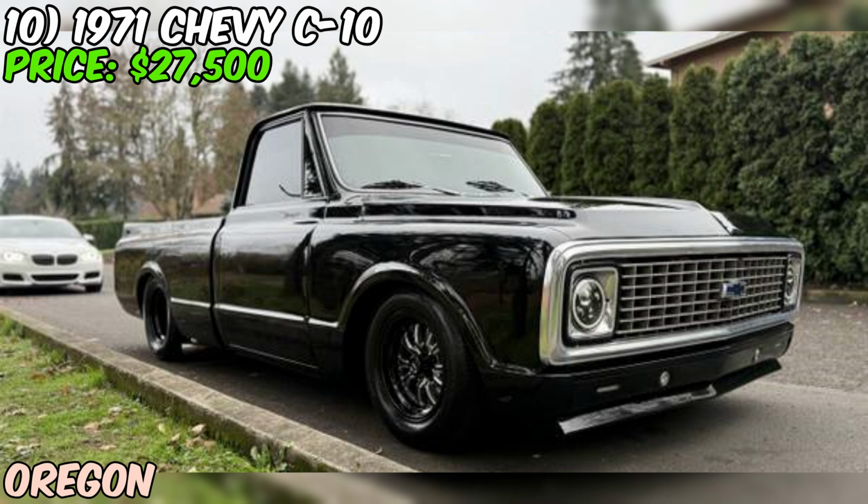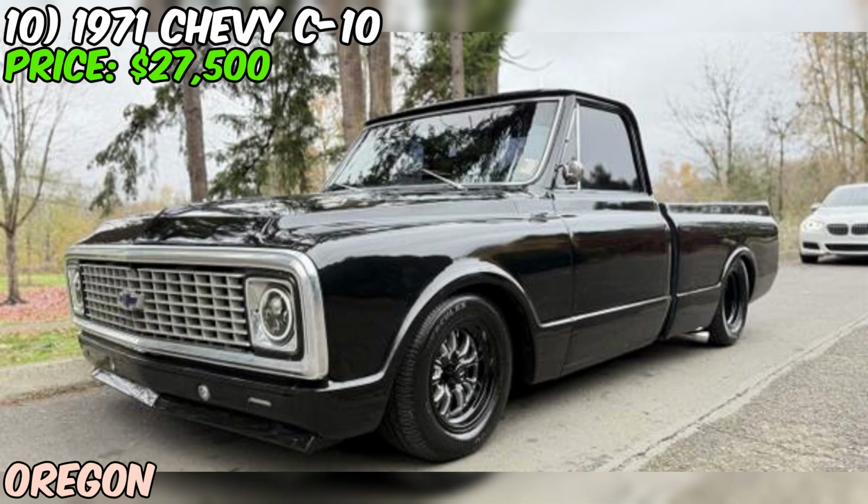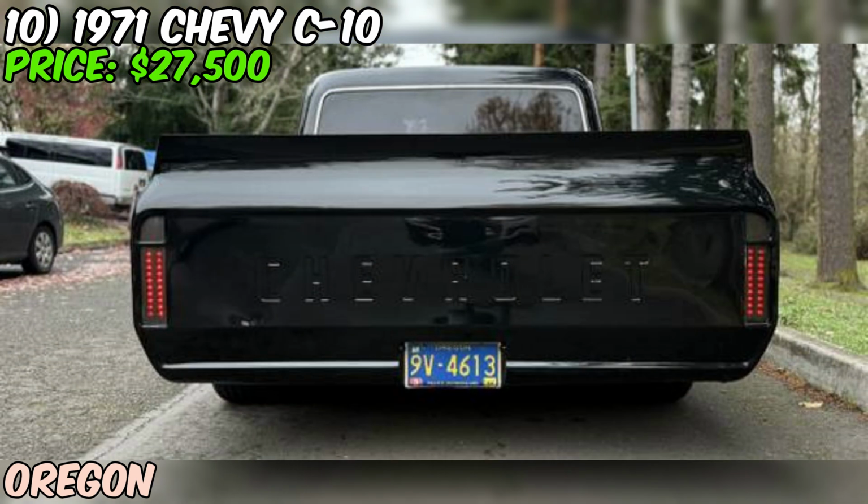The interior's been given plenty of attention too. You're getting a leather sport bench seat with a cooler center console. That's a nice blend of comfort and practicality. The insulated cab shows they were thinking about comfort and noise reduction. With 93,305 miles on the clock, this C10 has been built to be driven, not just shown.